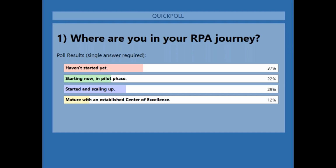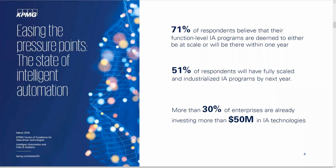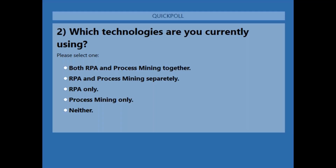We prepared a second question for you, the second of 2 questions, which is: which technologies are you currently using? In this case, we have 5 potential answers. The first is both, so RPA and process mining. The second one is RPA and process mining, but separately, so not integrated. The third one is RPA only, the fourth, process mining only, and the fifth option is neither of the two technologies.